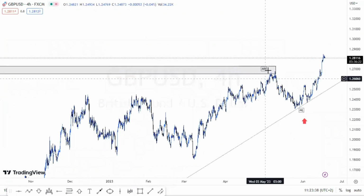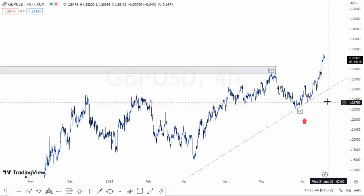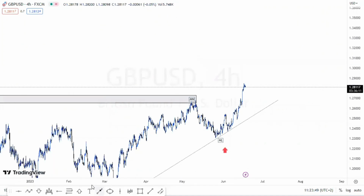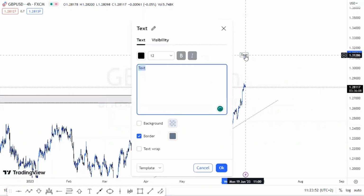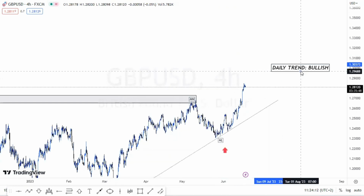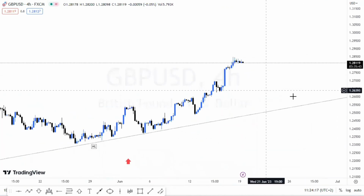So on a bigger time frame, or on a bigger scale, we're in an uptrend, right? And we're all aware of that, right? Let me just, because I'm trying to keep our analysis as simple as possible, guys, and I'm building it up little by little. So daily trend is bullish. Even the 4 hour, if you want to be honest. I mean, I can already see it. This is the 4 hour, and it's bullish.